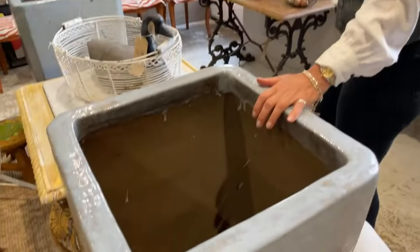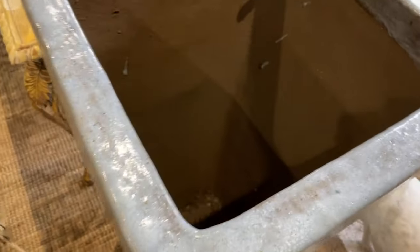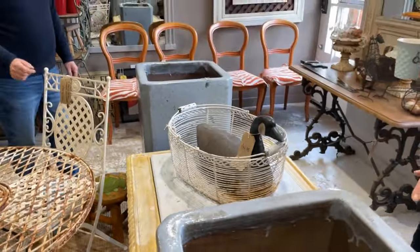Still got our great big, do these remind you of Bill and Ben pots? Weed! God, that shows our age, doesn't it? But I could imagine Bill and Ben popping up out of these.